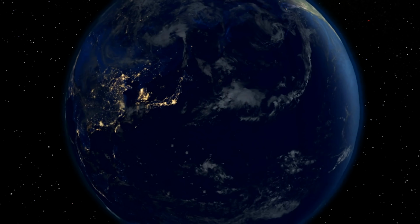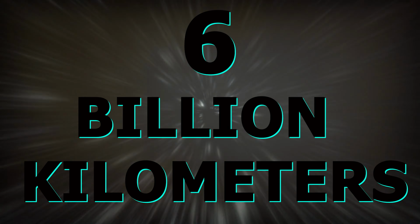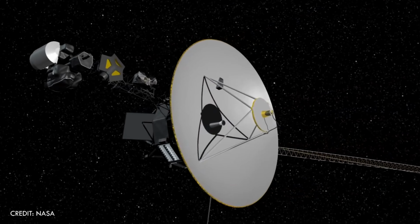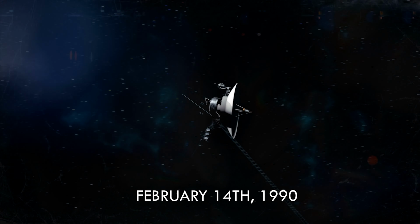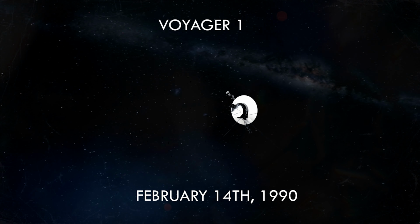The image on your screen depicts our very own planet Earth, taken from a distance of approximately 6 billion kilometers. Captured by NASA's renowned spacecraft Voyager 1, this photo is a testament to the remarkable accomplishments of space exploration. On February 14, 1990, Voyager 1 immortalized our world.